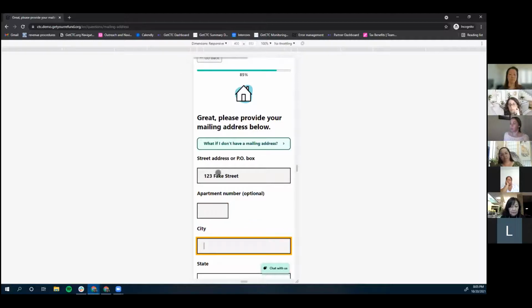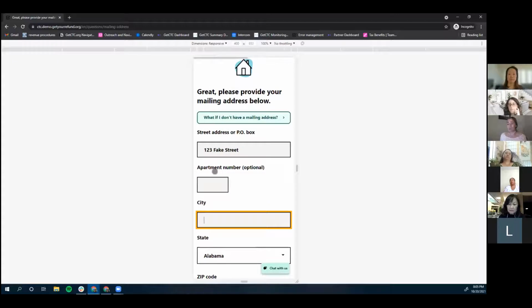And it's important to use whatever is the most stable or secure mailing address for that person. I know that might be a really hard thing to ask somebody if they don't have a secure mailing address or permanent residence, but the IRS may contact them through a letter in the mail, and they will use this address as their permanent address, or at least until they file another tax return or update it with the IRS.